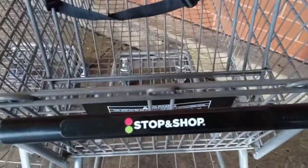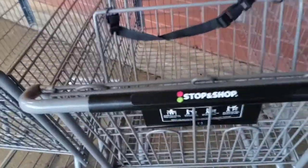Here's our first clue. I think this may have been a Stop and Shop, and not too far from here is an open Stop and Shop. This probably was the previous location, and they moved to a much nicer one. Let's see if we can get a better look here.